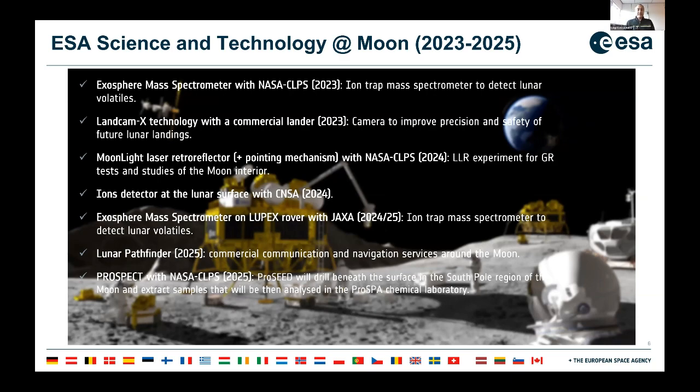After the main thematics that we want to investigate, in particular to the Moon, a few words on the way we select the projects. Based on the inputs of the scientific community, we then issue announcements of opportunities to which the scientific community replies with mission proposals. The mission proposals are then peer reviewed and enter our pool of research projects from which we implement missions to the Moon.